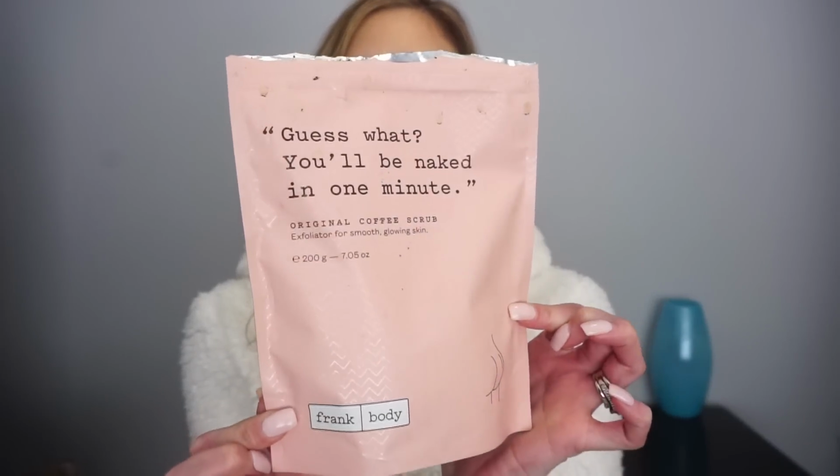This was the thing that I was most curious to try out because it's what I've heard talked about the most from Frank Body, but I was a little bit hesitant to do it. But I have been loving this. This is their original coffee scrub. So it comes in a bag like this, and it is a scrub, like an exfoliator for your body. There is a couple different size options that you can purchase. This one that I have is the 7.05 ounces.